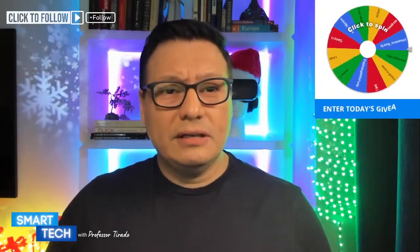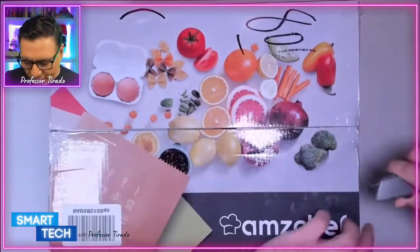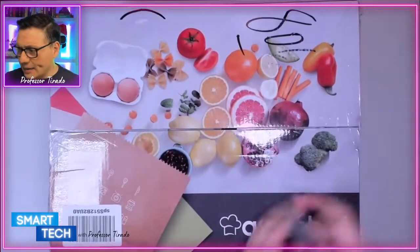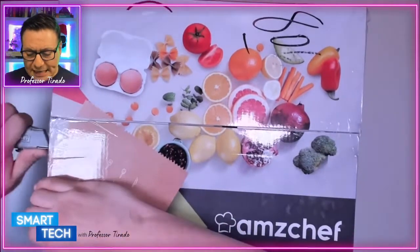So let's take a closer look at this one right here. This is by Amaze Chef. Now, this one I picked up is, again, in white. It has over 2,900 ratings. The full retail value is $119.99.